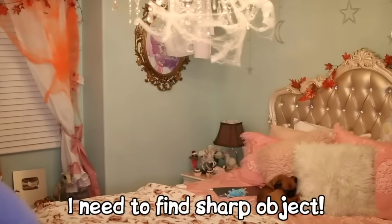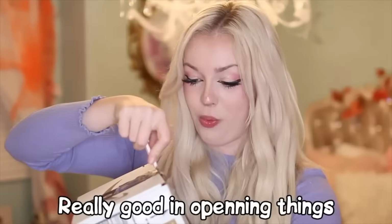I need to find the sharp object. I have this little cat razor thing, and I use it to open boxes. It's pretty cute. I forgot which end. Oh, the razor comes out of this end. That would have been bad. Okay, that's sharp. Let me just open this up, and hopefully not cut myself or ruin anything while, oh, this is a very sharp razor. Oh, I think I just cut into a letter on the top. Man, I already messed this up. That's okay. I'm just really good at opening things, okay?